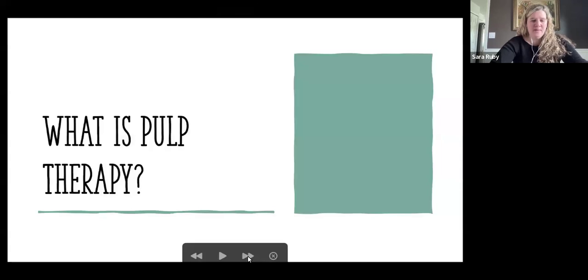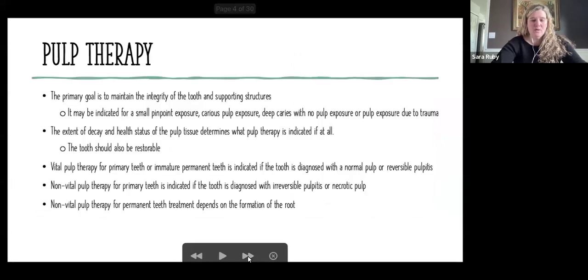So what is pulp therapy? So pulp therapy, the primary goal is to maintain the integrity of the tooth and the supporting structures. This pulp therapy may be indicated for a small pinpoint exposure, a carious pulp exposure, deep caries with no pulp exposure, or pulp exposure due to trauma on a vital tooth. The extent of decay and the health status of the pulp tissue determines if the pulp therapy is indicated, if at all. Also keep in mind the tooth must be restorable.